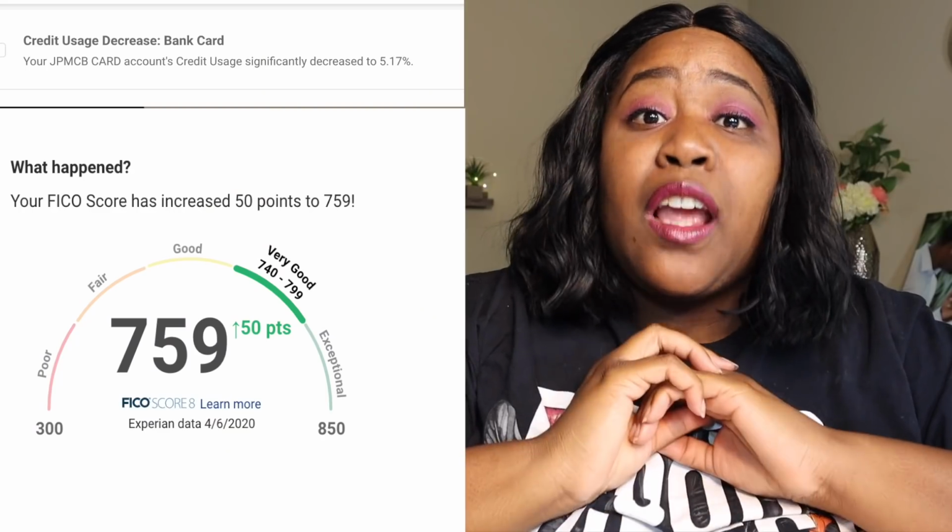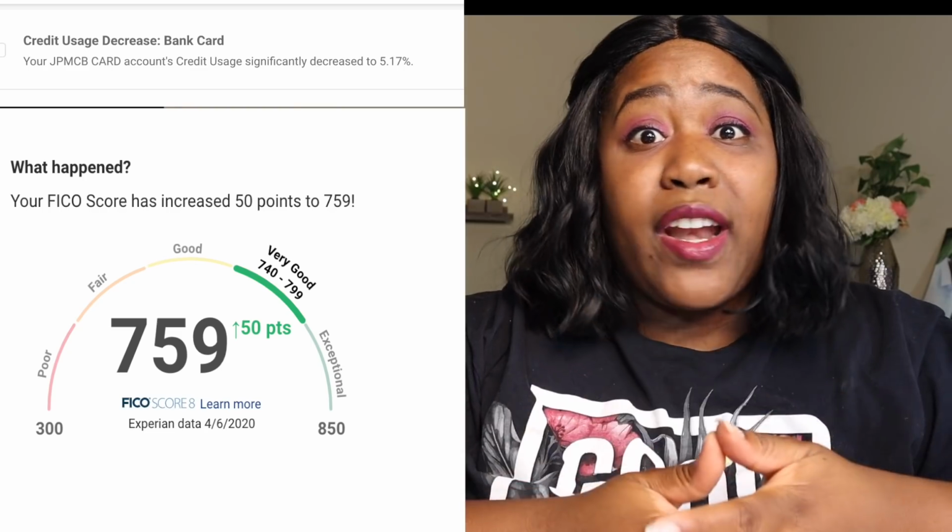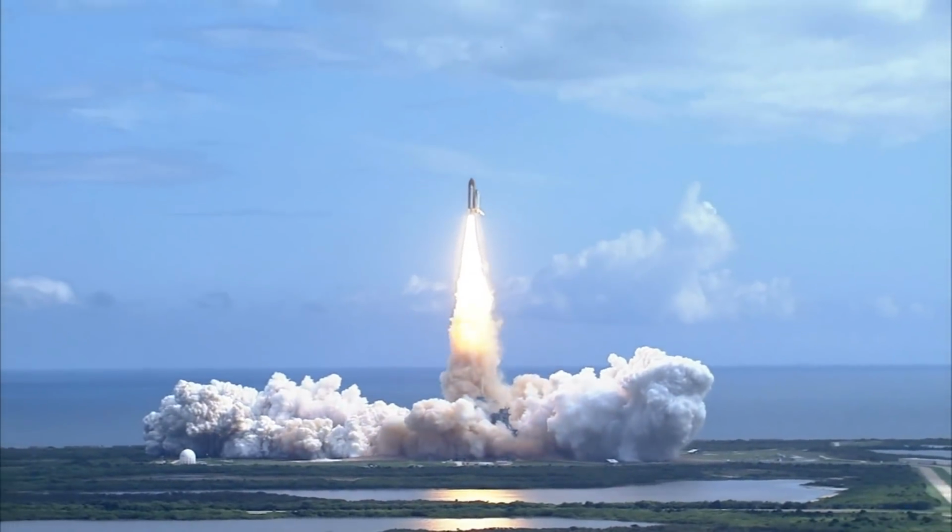So when I paid my credit card down to 5%, my scores increased by 50 points. So if you are like me and have those credit cards maxed out or almost to the limit, that's one of the things that you can focus on that will increase your scores a lot. What I did first, I took the credit card that had the larger limit and paid that one down first because that one had more of an impact on my score. And once I did that, my score soared. It jumped up in 30 days.